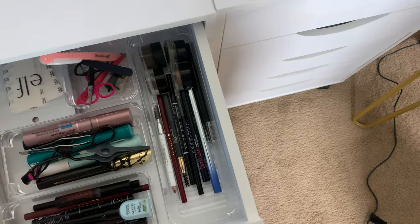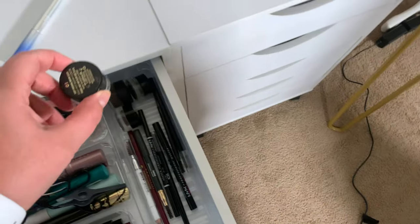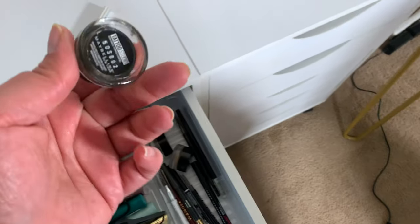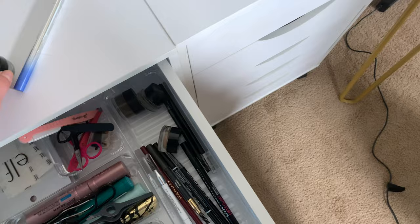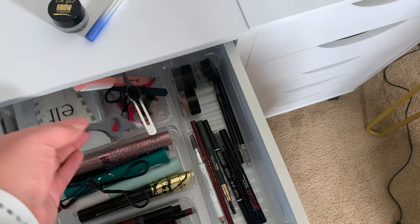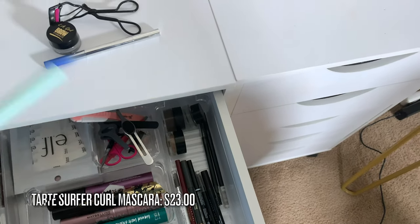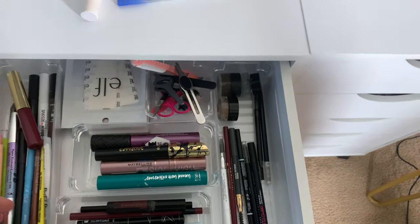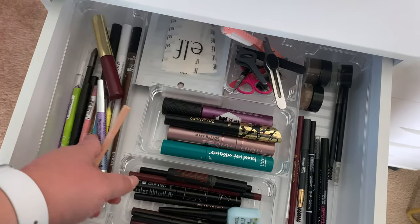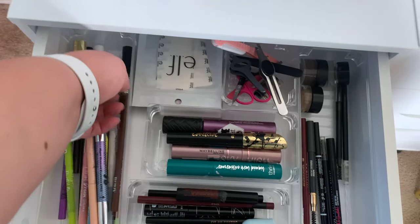Okay, and now for brows, I have really been loving using a pomade. So the pomade that I'm going to use today is... I never use that. I need to just get rid of that because it is not the right color. Use the LA Girl. Brian gets in here and just throws all my stuff all over the place. For mascara, let's use Tarte Surfer Curl. We're not gonna do any liner, but we do need blue eyeliner, which is right here. And then for your brow gel, let's use the Meet Me Brow.